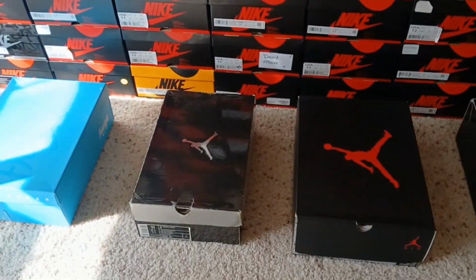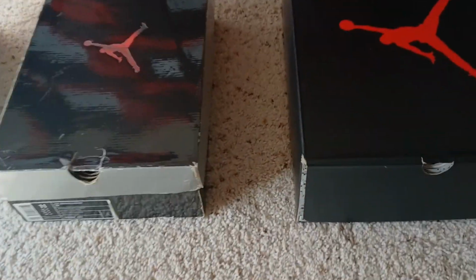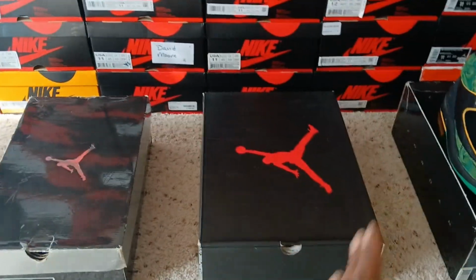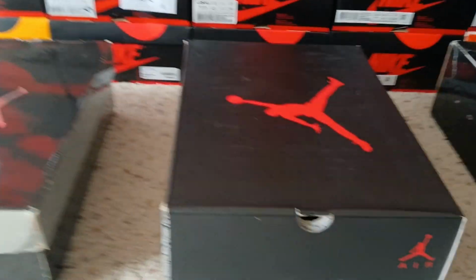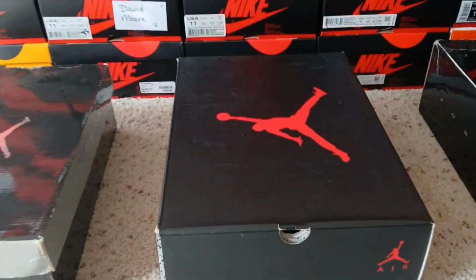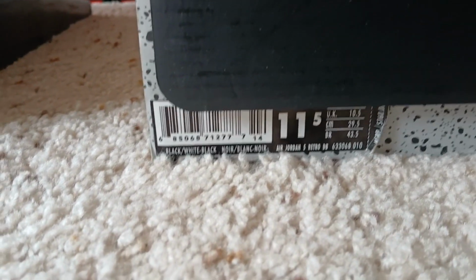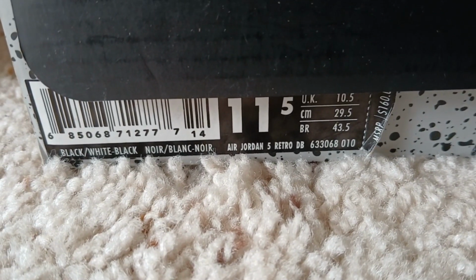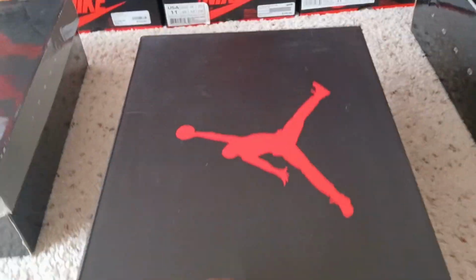Now this one, on any given day of the week, this could be my favorite. It's between these two for sure. Depends. Some days of the week, this is my favorite. Today, I think this might be my favorite. So this is, obviously, you can tell by the box which one this is. Air Jordan 5 Retro Doernbecher.